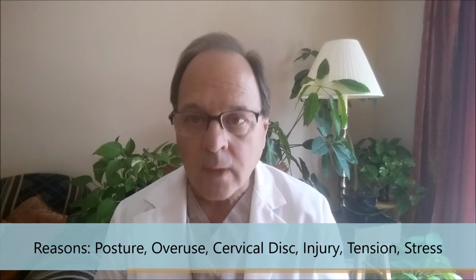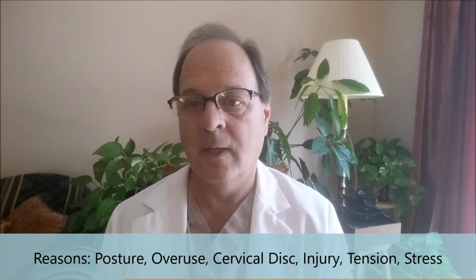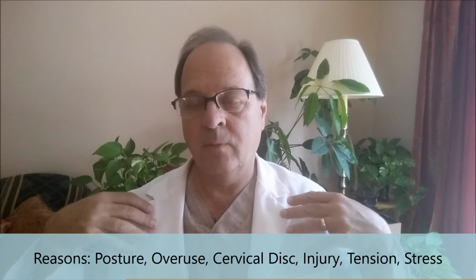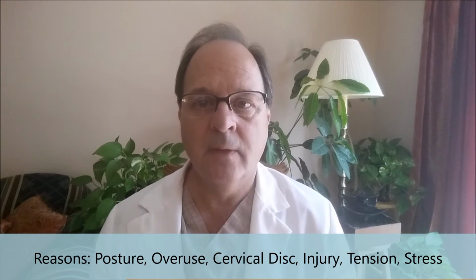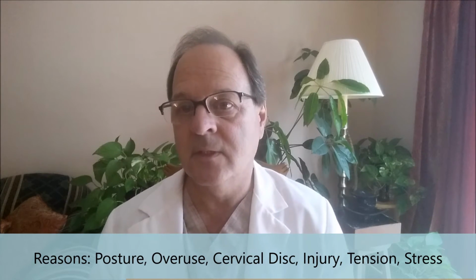If there's a lot of forward head tilt, where the head is going this way and the shoulders are rounding forward, that puts a lot of stress there. Overuse, using our arms all the time, can put stress there. A more serious kind of problem would be a disc problem in the neck, in the lower part of the neck, like at C6, C7.